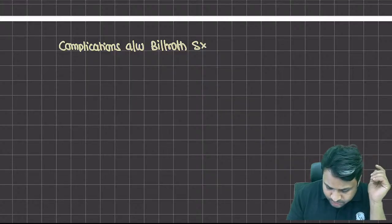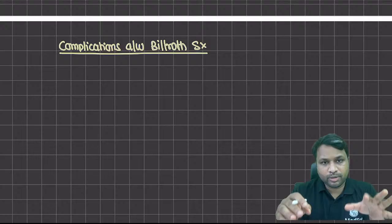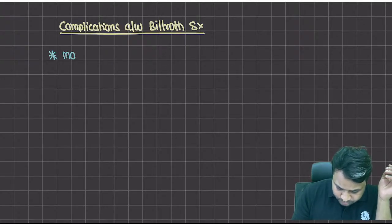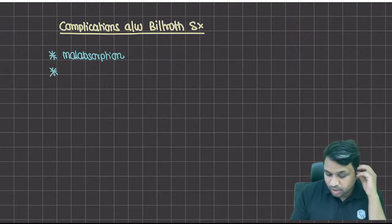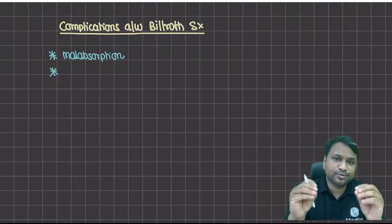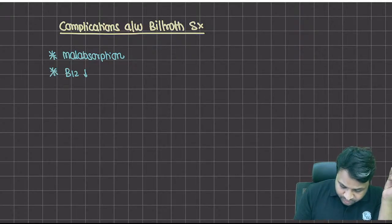Now, when you talk about the complications associated with Billroth surgery, especially when you're removing more than two-thirds of the stomach, you are going to cause malabsorption. See, parietal cells which are present in the stomach, usually in the body of the stomach, are responsible for B12 absorption also, right? Now, because of this, there will be B12 deficiency.